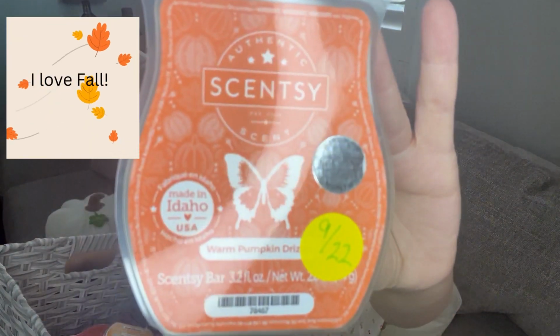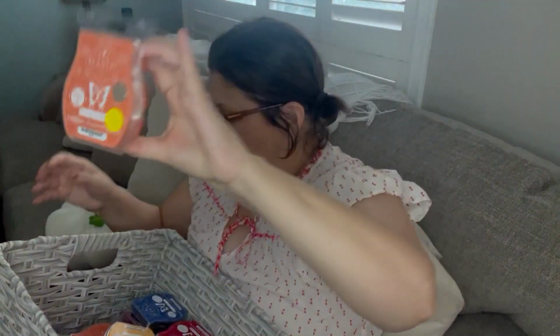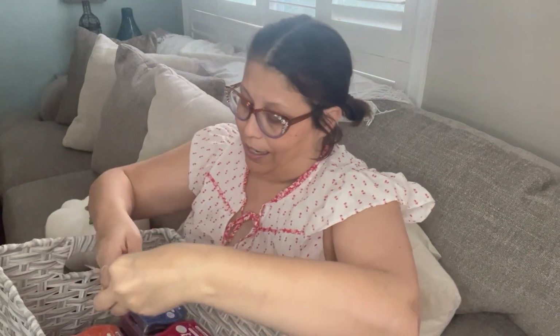Warm Pumpkin Drizzle. This is a former scent of the month. I really like it. And again, we're in the fall season now, so I figured it's a good time to start in some pumpkins. And this is a really, really nice one. Very pumpkin. There is a bakery element, but it's interesting. It's super unique, not overly sweet, which I kind of like. So looking forward to that.